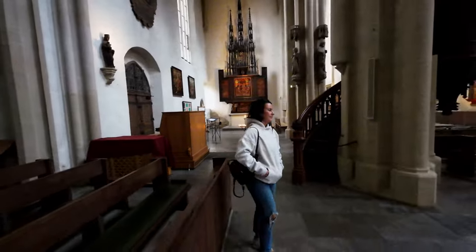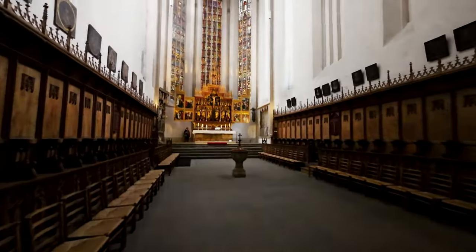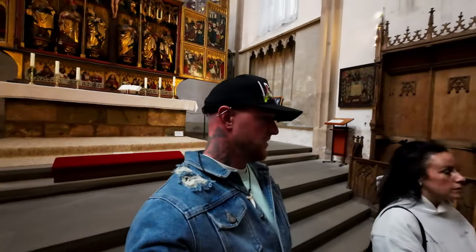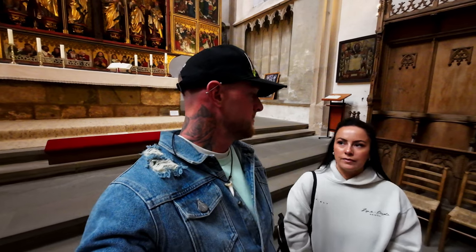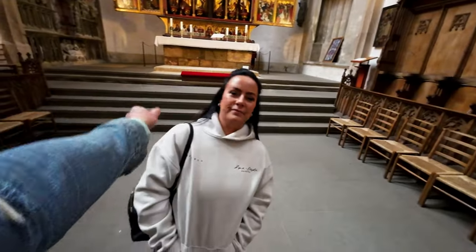Biggest organ I've ever seen. Nat can play them, can't you? Nat's a master on the organ and the triangle. Like I should sing for people. Children too. Oh, don't ruin it. Don't say that. Forgive her, Father, for she has sinned.